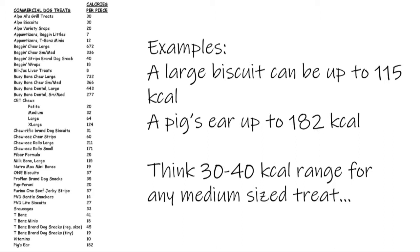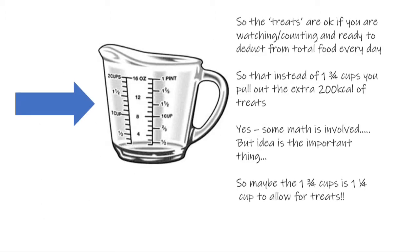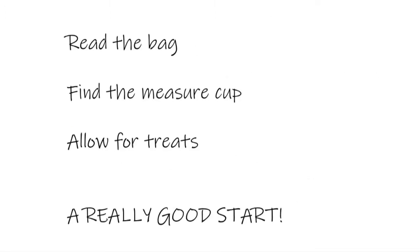Then the conversation goes on to, do we deduct the treat kcal total from how much food we are feeding? So maybe our 1 3/4 cups of kibble becomes a half cup less because of the treats, so it might go down all the way to 1 1/4 cups. So that would be a typical plan. Read the bag, find and use the measure cup, talk about treats, a really good start.